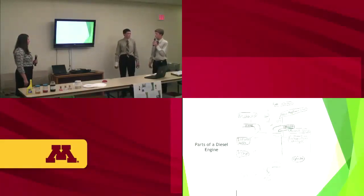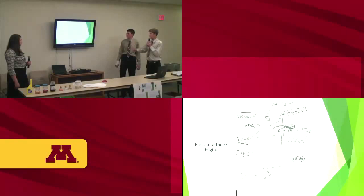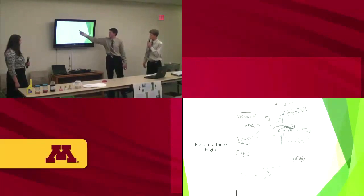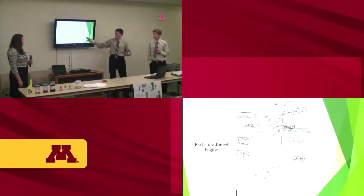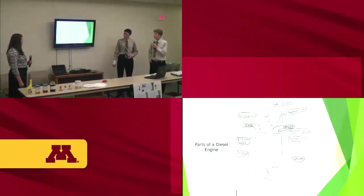So this is just a quick drawing I drew of a diesel engine and how it works. The main parts are the piston, the fuel injection, and the pre-chamber is pretty important, combustion chamber. So essentially what happens in a diesel engine is the piston comes up compressing air, and the air gets so hot by the time the piston is all the way up at top dead center that the injector injects a small amount of diesel fuel, and it immediately ignites, pushing the piston back down, and in turn turning the crankshaft. And in this drawing, the only difference between a gas engine would be the glow plug would be a spark plug. So that's really the only difference.